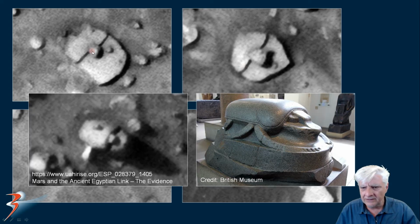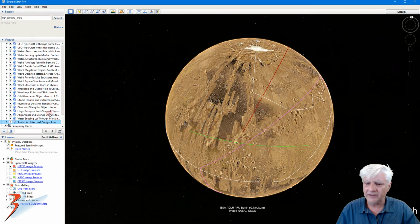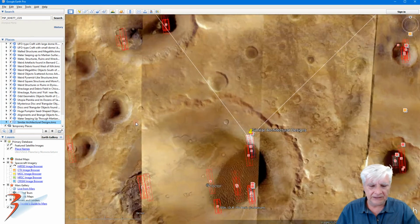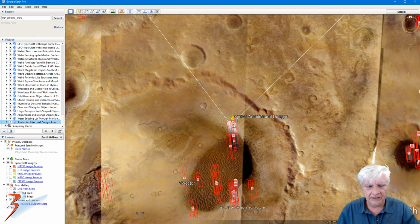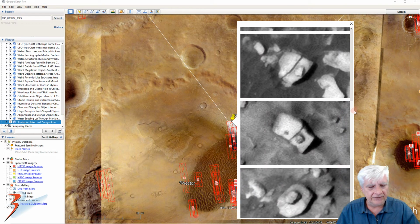So these over here remind me of an anomaly that I showed you in my video called Mars and the Ancient Egyptian Link: The Evidence, and it looks a lot like the scarab beetles carved out of stone found in Egypt. Time to look at the topography and surrounding artifacts down in the southern hemisphere, and it's located right here in this huge dune field. And there, a summary of the artifacts we checked out.